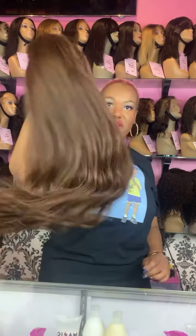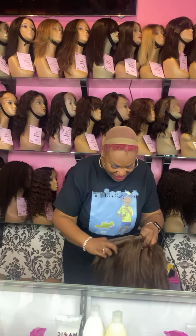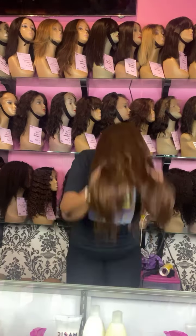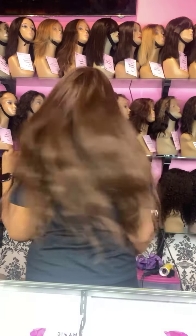I'll show you our gray wig next. This is unit number 344. This is custom color and full lace. Afterpay, you can break your payments up into 4 payments. So this is full lace.